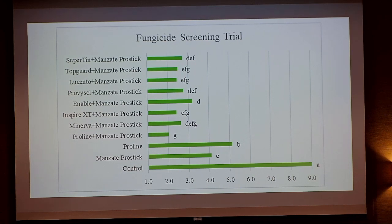We have tin at the top here, followed by our smattering of DMI products. Our control here at the bottom, you can see at this time when the ratings are presented, has a 9. The Manzate Pro Stick and Proline applied alone have fairly high ratings, a little bit above a 4 and a 5 for those applied alone. However, when we tank mix them, we are seeing very good control, the best control in the trial at a 2.